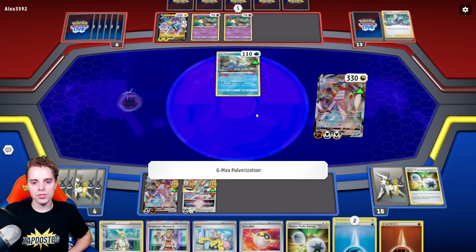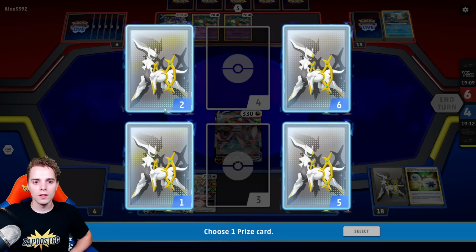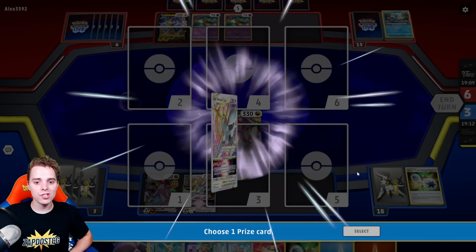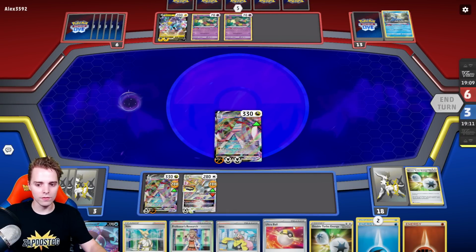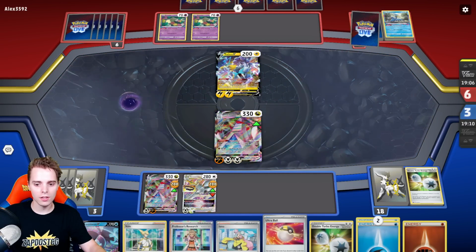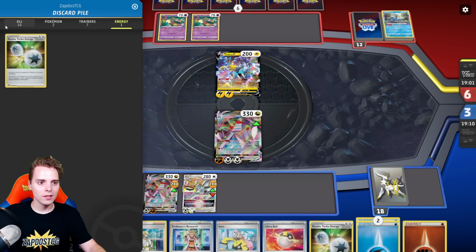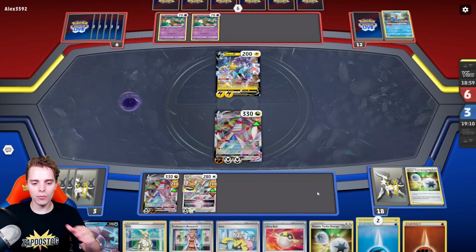G-Max Pulverization. Okay, let's go. Can we take a Metal Energy? I don't even know if we have enough Metal Energies. Does this list come with, yeah, 4 Metal Energies? We also have Super Rods to rely on. Currently don't have access to what we need, but we can research.